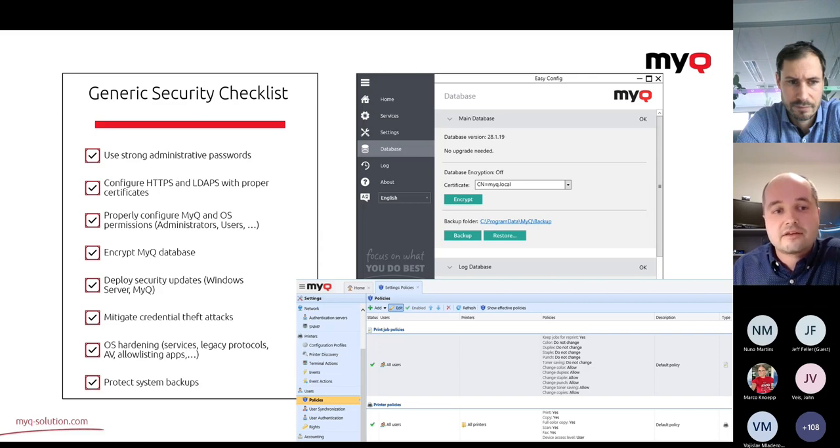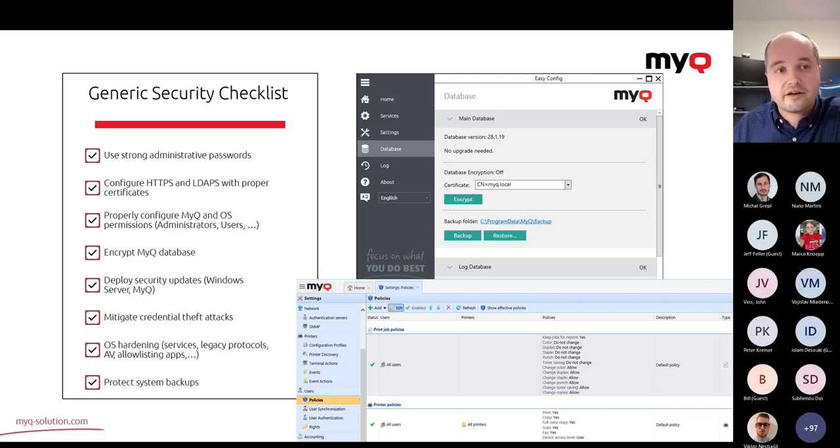Then you should definitely configure permissions properly. One set of permissions is in MyQ's web user interface, where you can assign privileges to different users, and you can scope the permissions of those users. The second set of permissions would be at the operating system level, because any application is only as secure as the underlying platform on which it is running. So again, in the OS, you will be interested in the list of local administrators, in the list of users of that server who have access to MyQ server data, who can read the database, who could get access to some encryption keys, and so on.